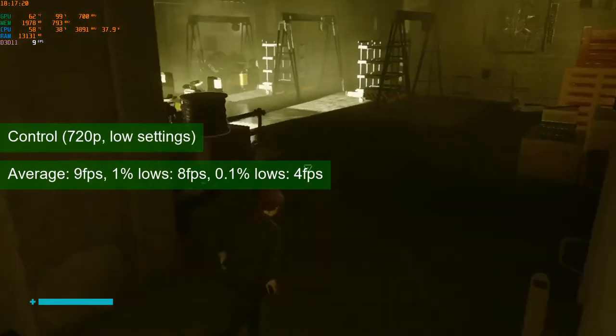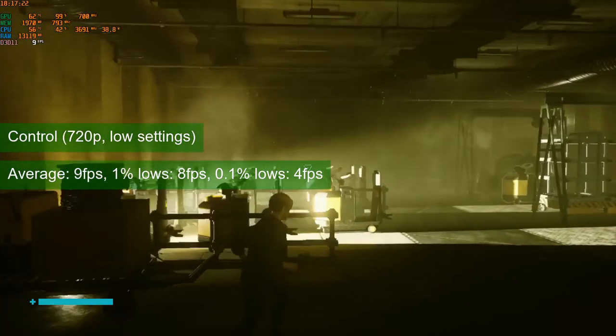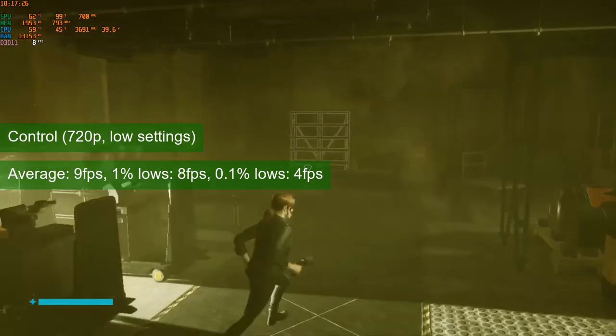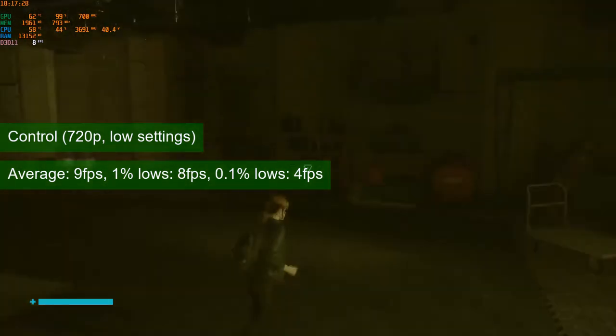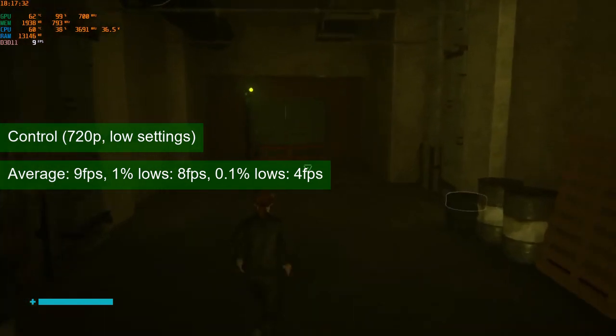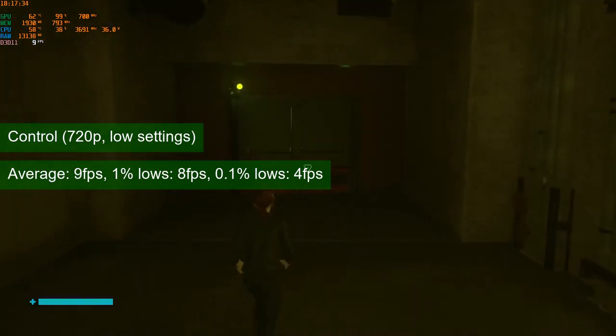Control is a single player game, so lower FPS is acceptable. But a single digit average FPS at 720p low settings is not. At 9 FPS, the game should be avoided by owners of GF108 based cards.